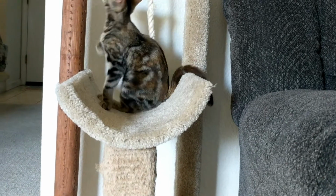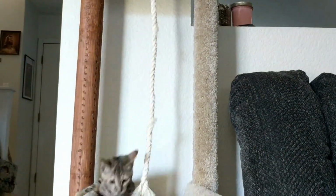Let's talk about how to keep your house from smelling like a litter box. All of us cat owners out there absolutely love our cats, but their litter boxes can sometimes leave the house smelling terrible. That lovely aroma of ammonia can really stink up your house quick. But with the right maintenance and the right litter, you can keep your house smelling clean and fresh.